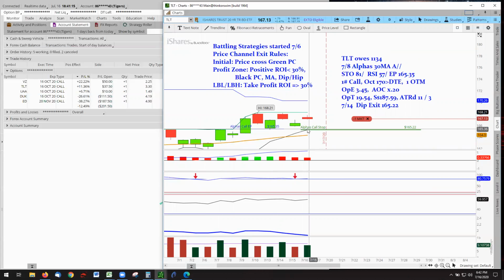And its stop is not moving. Why? Because the price channel moved up to the dipper zone. We have 165.22, and we are staying at 165.22.